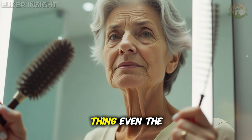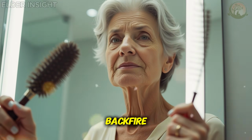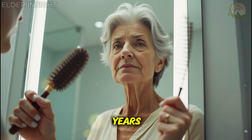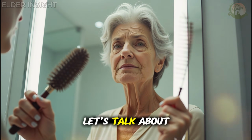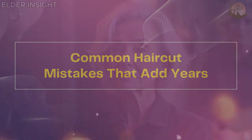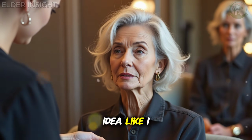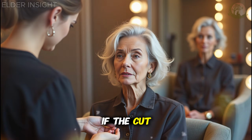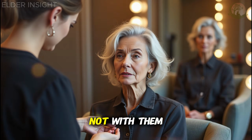But here's the thing. Even the smartest cut can backfire if you're unknowingly doing a few things that add years instead of lightness. Let's talk about those next. Even the right idea, like, I just want some volume, or let's clean up the shape, can go wrong if the cut works against your features, not with them.